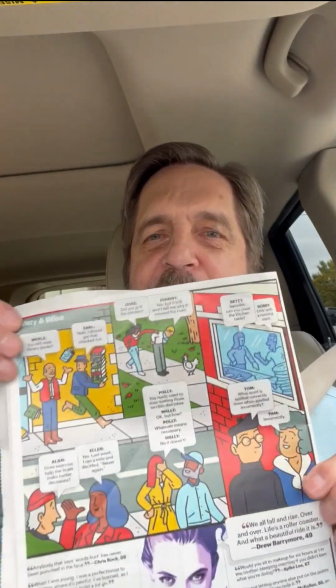And you know, each month, I can't believe I'm getting old, but I look forward to the AARP Bulletin. I go to the next to last page, and it's these absolutely corny jokes, and I cannot believe it, but I start looking forward to seeing how corny they can get each month. Let's see if we can find a funny one here. Yeah, here it goes. Janie, did you grill the chicken? Johnny, yes, but it still won't tell me why it crossed the road.